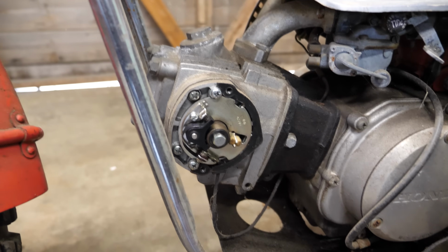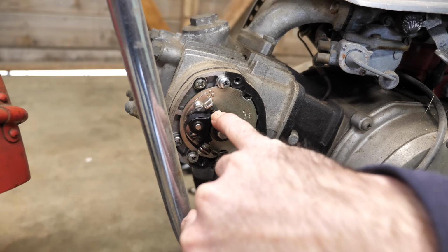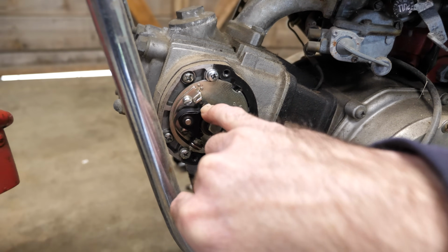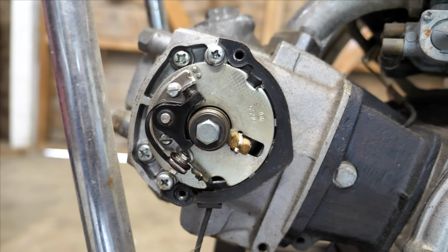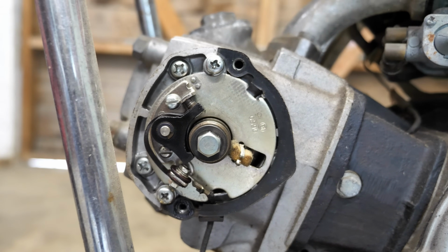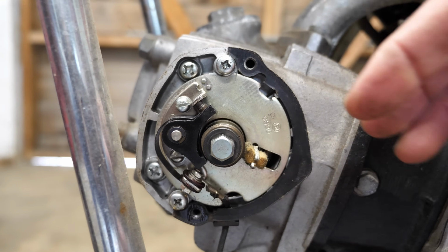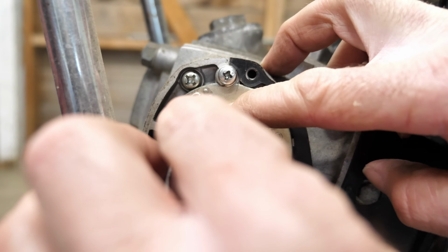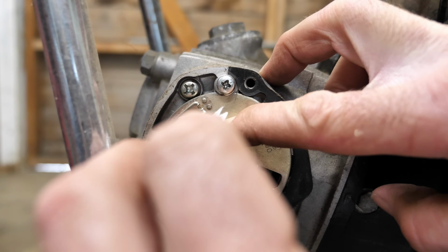So there's the points. It's really clean in here. And they move smoothly. Sometimes underneath these covers, it's a complete flourishment of rust. This is wonderful. To clean these, I'll use a piece of paper with alcohol on it. A little bit of grime on there.